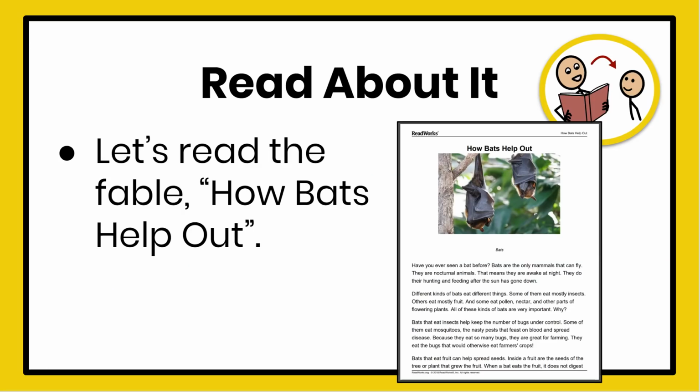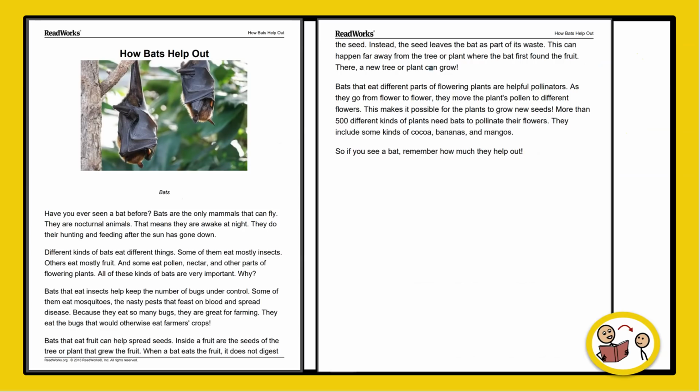First, let's read the text, How Bats Help Out. Have you ever seen a bat before? Bats are the only mammals that can fly. They are nocturnal animals. That means they are awake at night. They do their hunting and feeding after the sun has gone down.